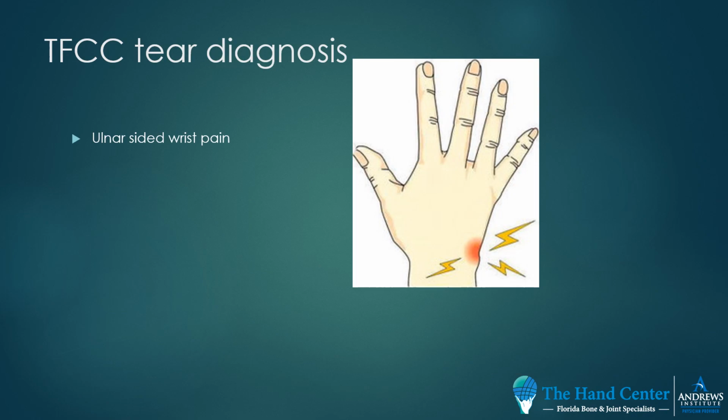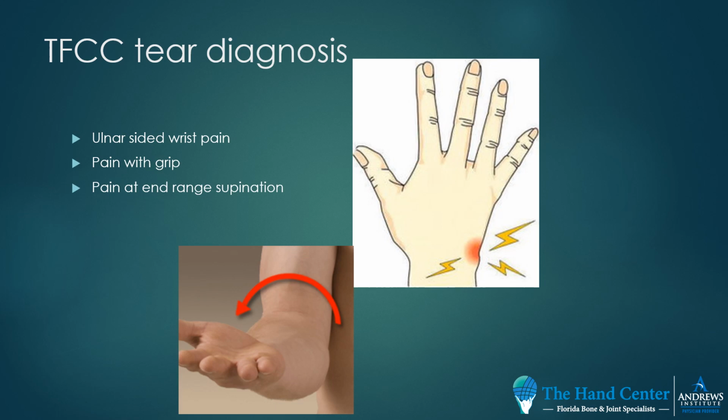How do we make a TFCC tear diagnosis? Well, patients will present with ulnar-sided wrist pain. So that's the side of the wrist with the pinky. They'll have pain when they grip things. They'll have difficulty and a perceived weakness. They'll have pain at end-range supination, which is palm up. The more they supinate, the more they hurt.